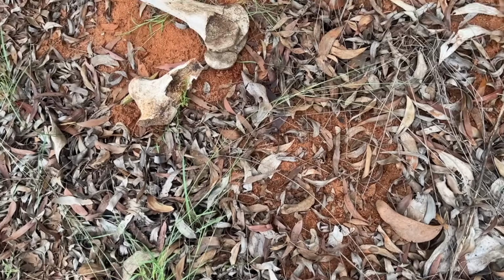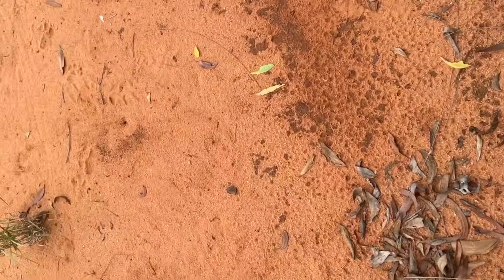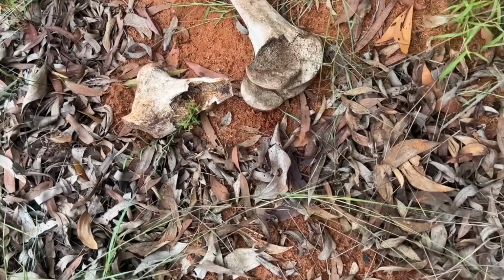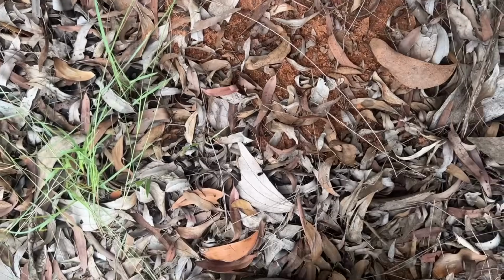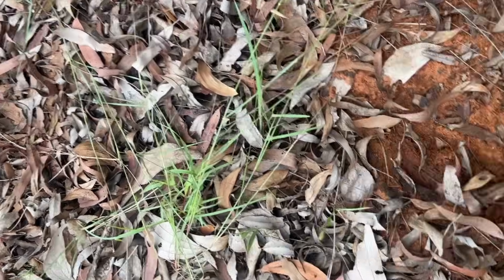I'm not sure what happened here. The dog has actually come right in. See his track there. And he's licked the lure out of that trap, out of that bone. There's the trap there. Here's the side of the pan.